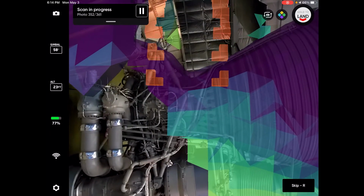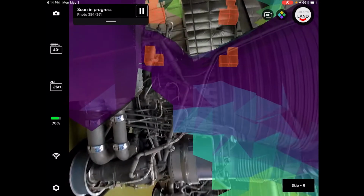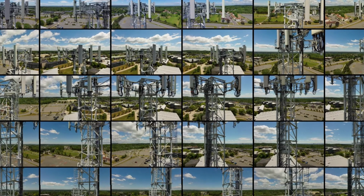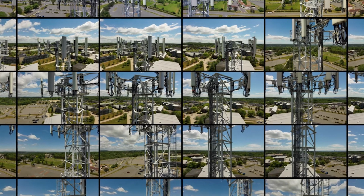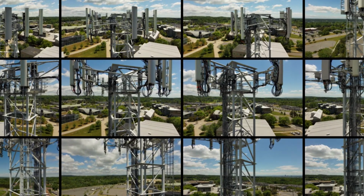In combination with real-time AR coverage, you can be confident that you've captured all the data you need before you leave the job site. Once I'm good with that, I can export my geotagged images to the photogrammetry engine of my choice. Whether I'm handing that data off to a client, an inspection crew, or a jury, they can have confidence that they have the data they need.